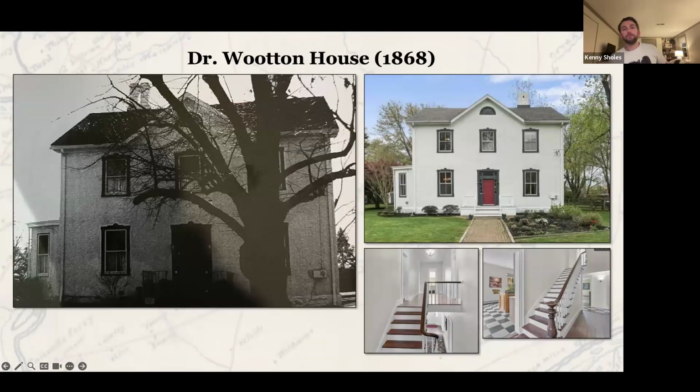So on Wooten Avenue, right next to the high school, is the Dr. Wooten house. Dr. Wooten was obviously a doctor, but he actually was, I believe, a surgeon or at least a doctor in Elijah White's unit in the Confederate cavalry during the Civil War. And I think he was captured and taken prisoner late in the war, close to the war's end in 1865 in Loudoun County. And then when the war ended, he was paroled and returned to town.